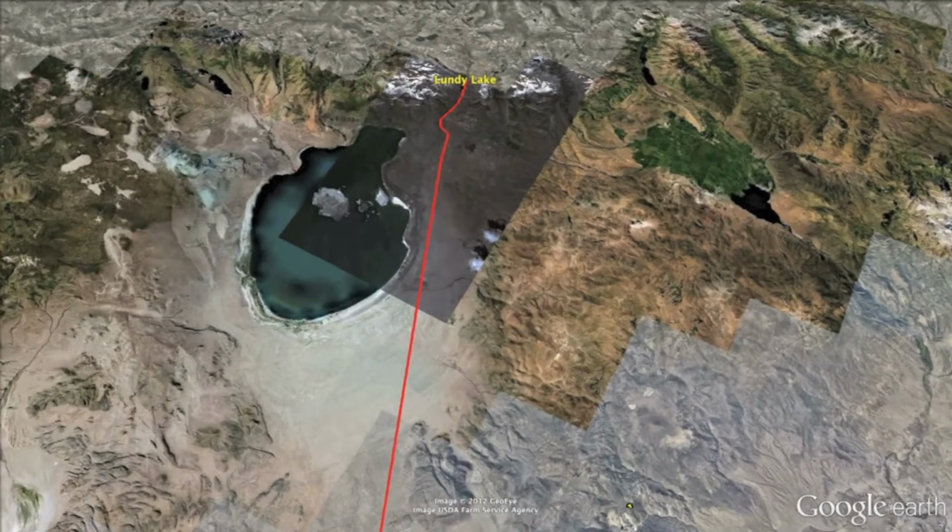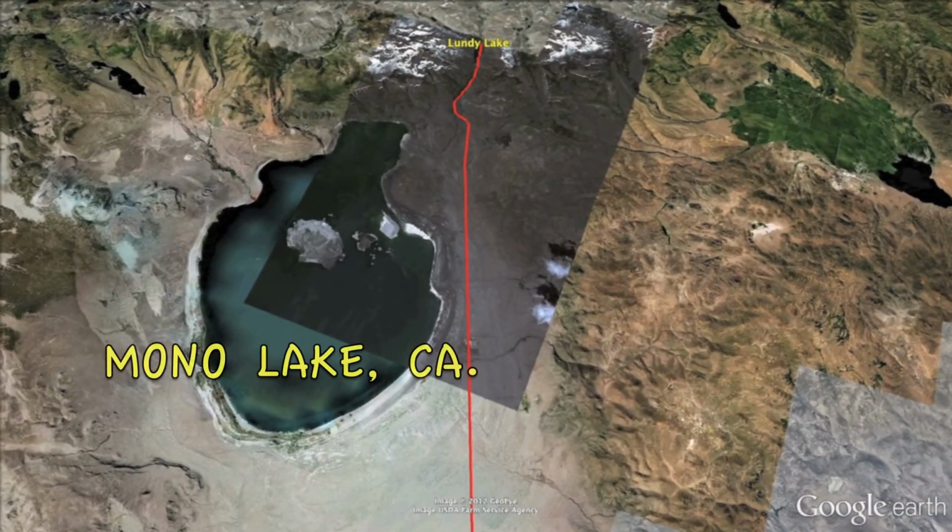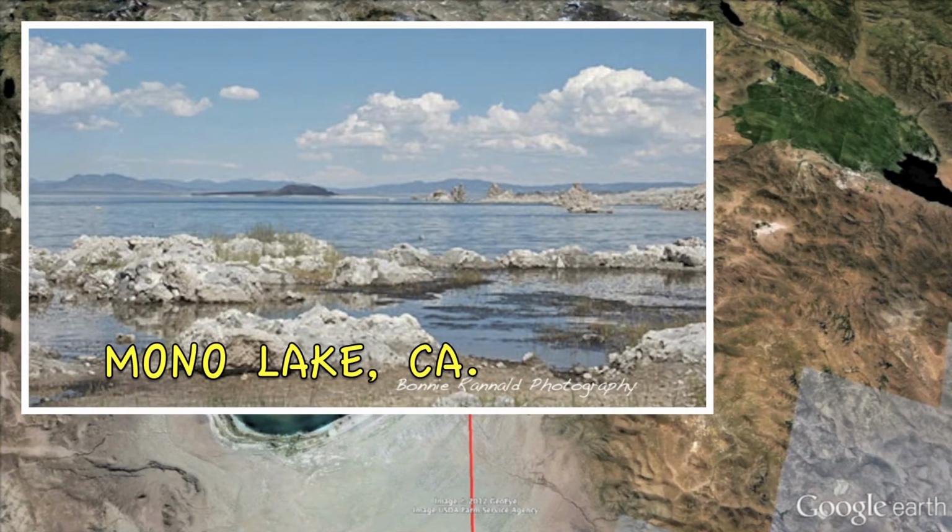On your left-hand side is Mono Lake. The main entrance is on Highway 395. This is a salt lake, so there is no fishing, but no pictures are going to do this place justice. This is absolutely worth the visit.